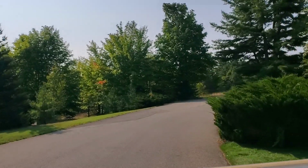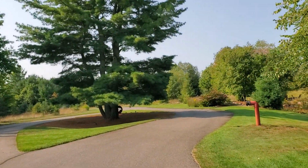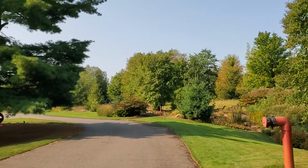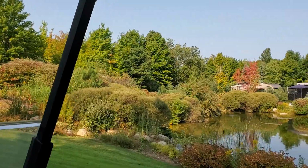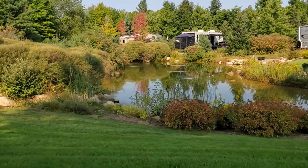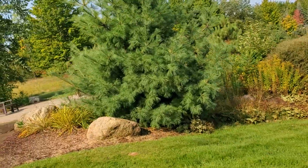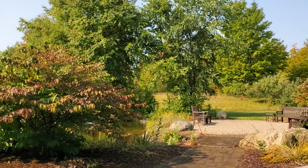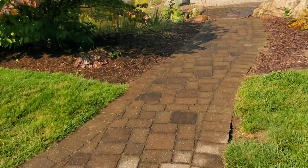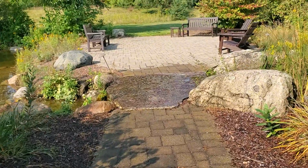You'll also see some coach houses. We forgot to mention that the small coach houses are on some of the sites because they were previously owned. They're not owned anymore. So while you are able to book a site in the resort, you would not have access to the coach houses. Those are locked. And this is the pond area. The seating area as well.